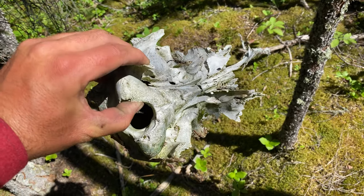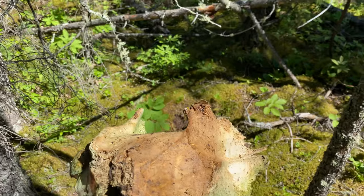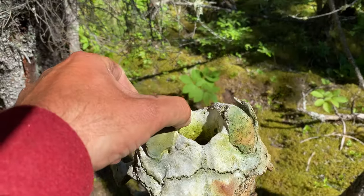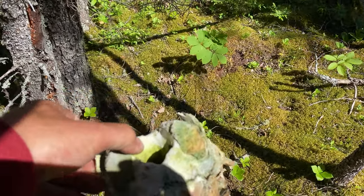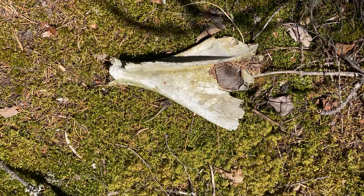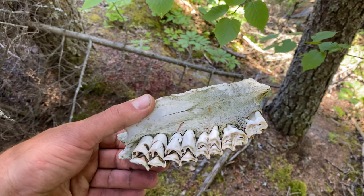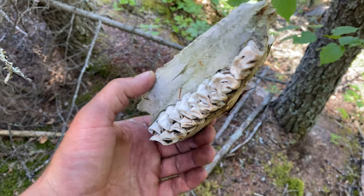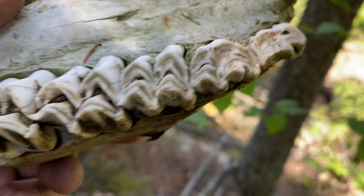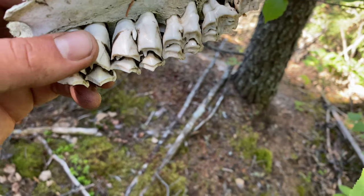I just found this here. I'm not exactly sure what animal this would be of, or even what part of the animal it would be. I'm not sure. Hip, maybe? I did find another piece. What would that be of? Now this part I recognize. That's a moose jaw. For sure. Look at that. That's crazy. They're big. Like, I got pretty big hands.